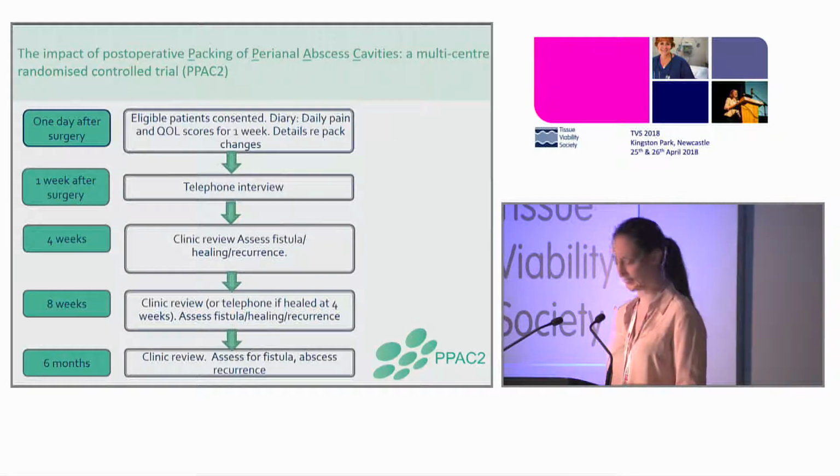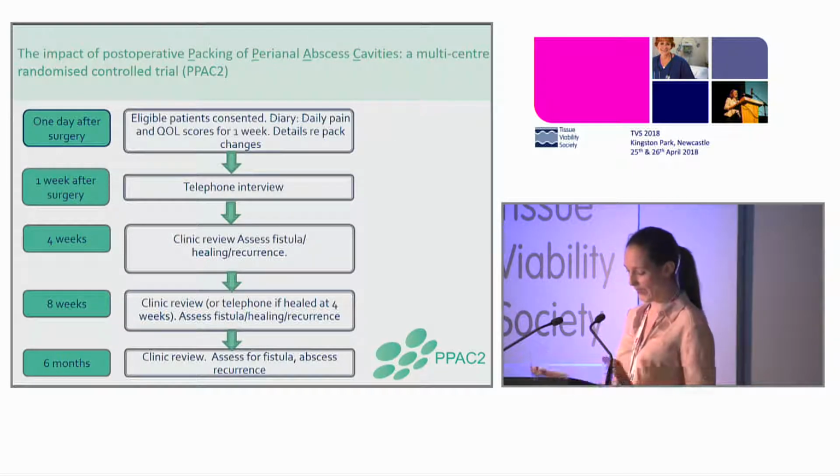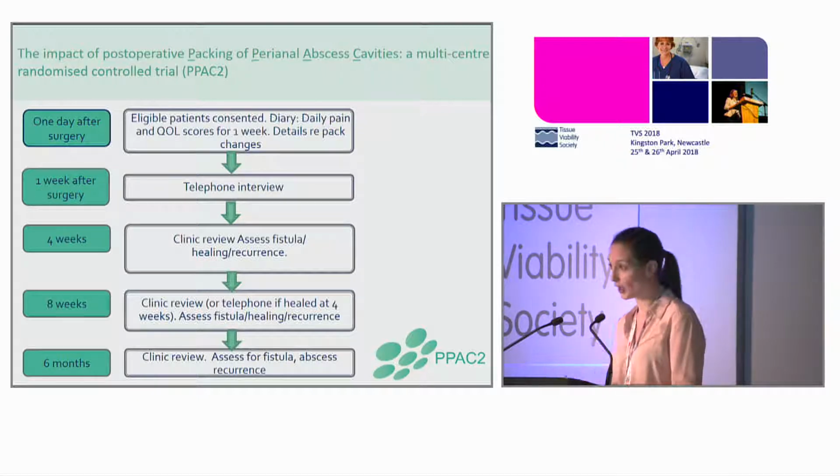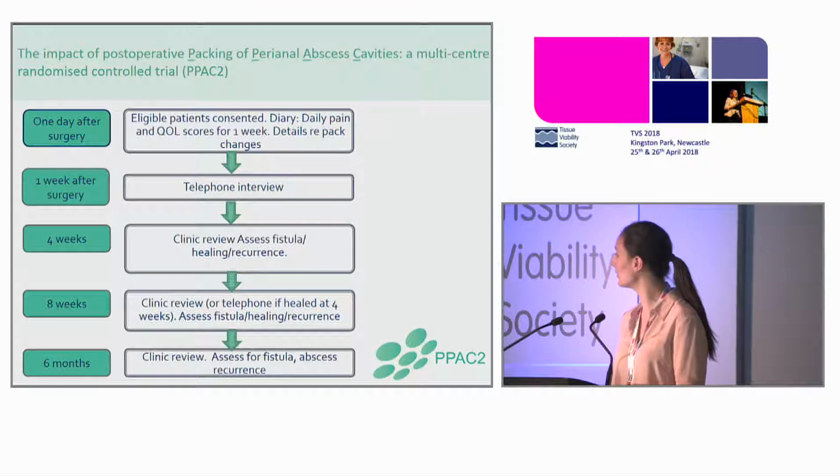Follow-up for both groups is the same. They have a patient diary with those pain scores, as I've already discussed, quality of life scores, and any information about current pain control. They fill that in daily for the first 7 days, and then at day 14 and day 21. They'll also have a telephone consultation at day 7, mostly to see how they're getting on and any other problems, but also to see things like when they go back to work, which is obviously, as we discussed, very important for this group.